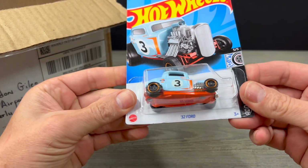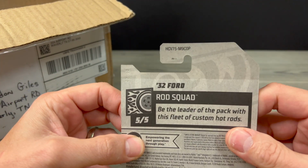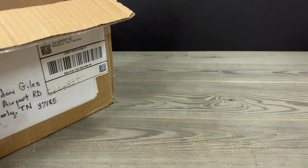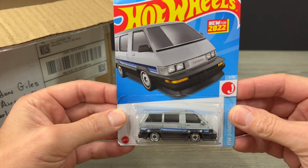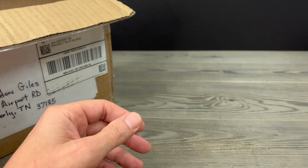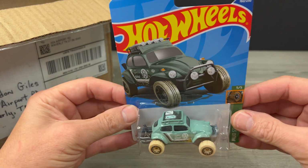Okay, what do we got? All right, '32 Ford with the Gulf livery. And this is P-case. So probably going to get a lot of P-case in here. 1986 Toyota van in the new silver colorway. Also P-case. Interesting.